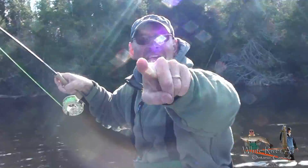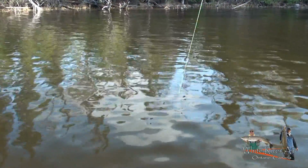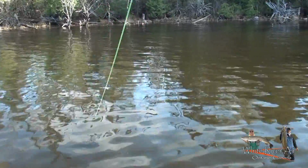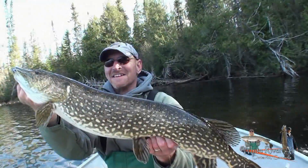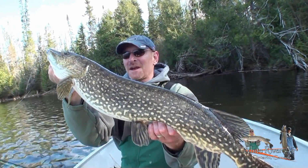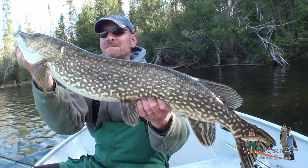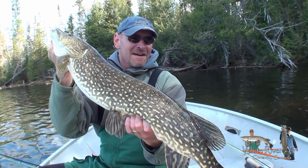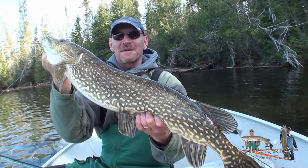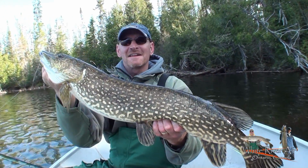Nice call, dude. I had to cast right over top of you. Nice spot. There's another big one laying right in there, too. There's another one right in this little bowl right here. Dude, how about that fish, huh? Nice fish, but not the big one. We saw 2 fish laying in there, and unfortunately I got the smaller of the 2, but we'll get back after it here in just a second. Nice. Get that other fish.